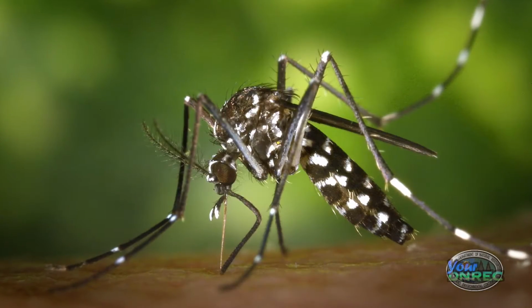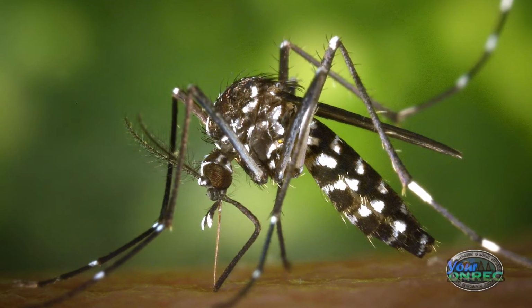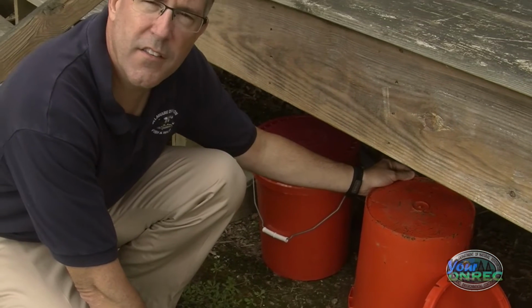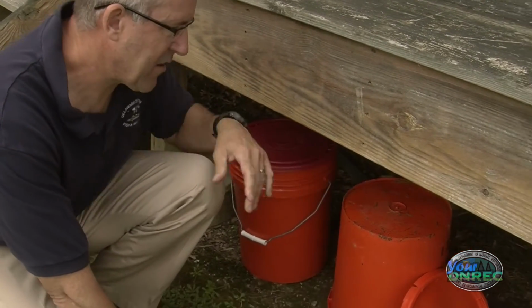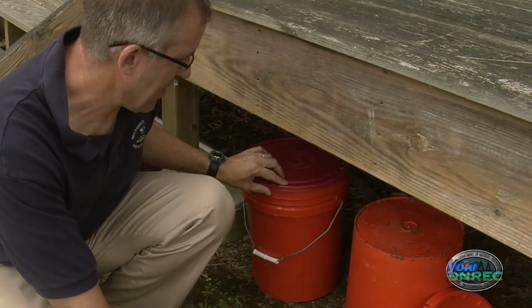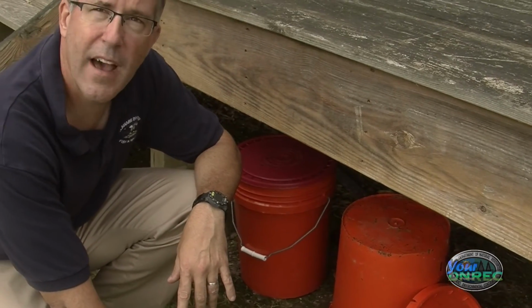It's very problematic because it's a daytime biter. It breeds in very little water, very close to homes and human habitation, and will follow people indoors into your house. A unique aspect about the Asian tiger mosquito is the fact that it can breed in extremely small amounts of water. So here we have an example of some buckets that are stored under a deck, one of which is upright and collecting some water, another one which seemingly has been turned over and dumped out of its water.